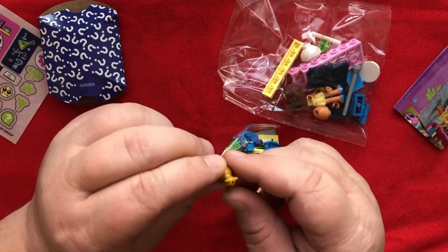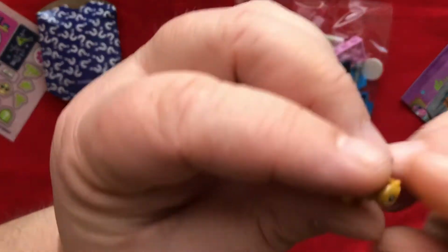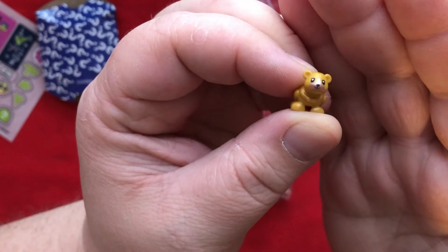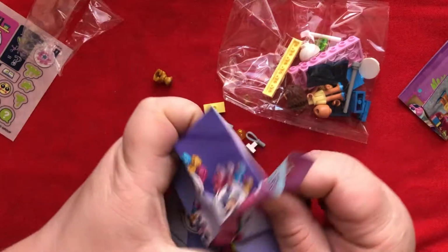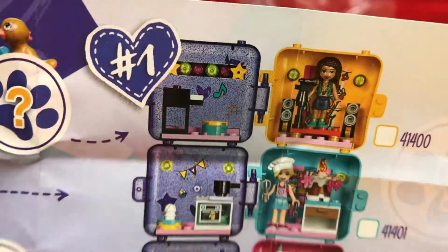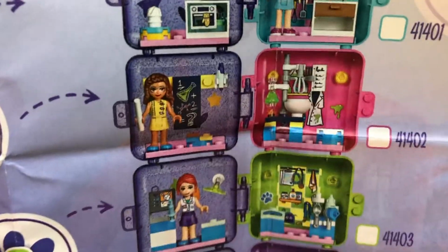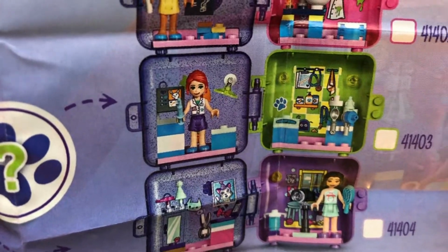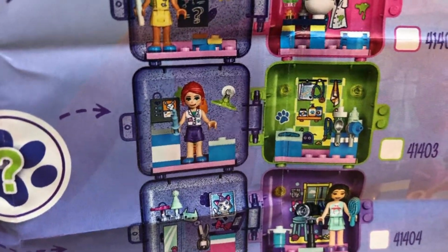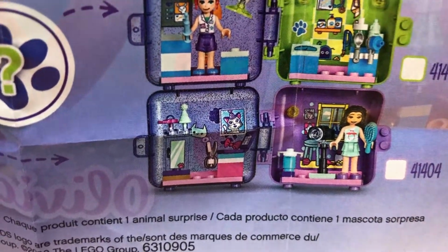Oh, yeah, you get a mystery pet in them too. So here we have a mouse. Yeah, I'm gonna call it Fievel. Ah, it's the full collection. Looks like a karaoke room. I would like that one too, actually. And a kitchen. There's the science lab. What's this? Oh, doctor. It's like a doctor's office. Okay. And then I think it's a photographer. She's got a camera. Okay.